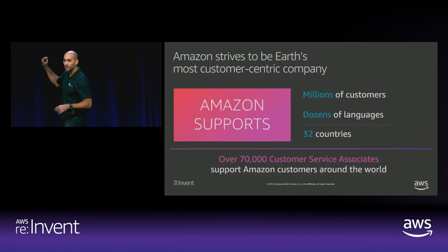How many people here have ordered something from Amazon? I would expect just about every hand to go up. How many people here have had to actually contact Amazon for some reason? That's actually more than I thought it would be.